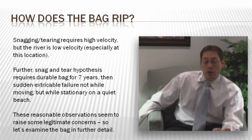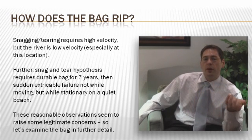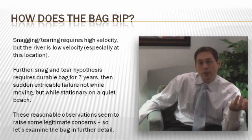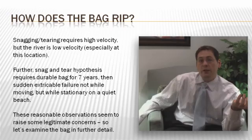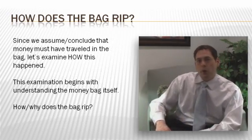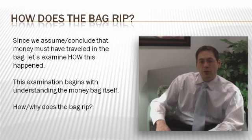So these observations that I've made seem to raise some concerns, and I find them to be legitimate concerns, so let's investigate them further. Let's talk about the bag itself, because I think the more we understand about this bag, the better we can solve this puzzle.